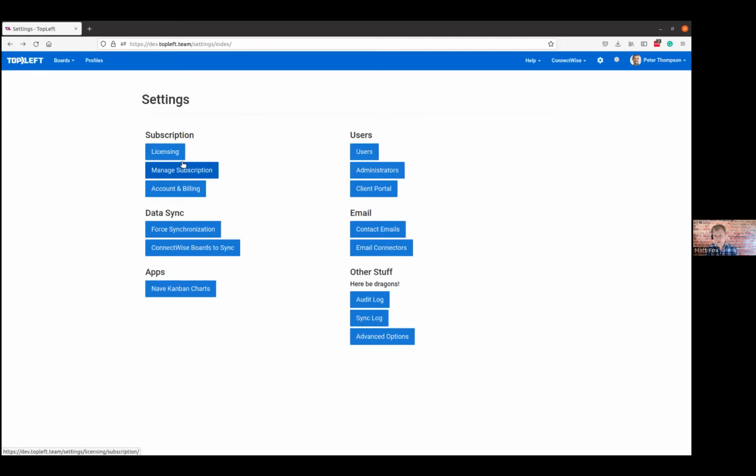Within each company, you can invite an unlimited number of people. So you license the companies, you don't license their individual people. You can invite one person from a company, you can invite 10 or 50 people from a company. That doesn't matter, it's just per company.